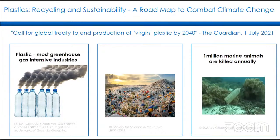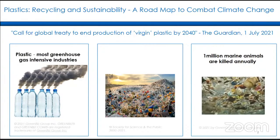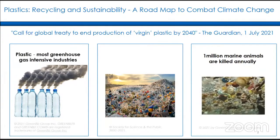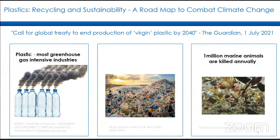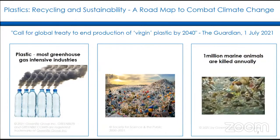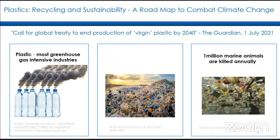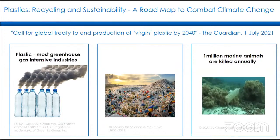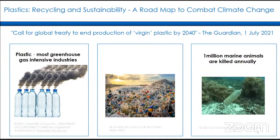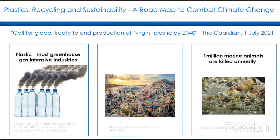In 2019, production of plastics alone added more than 850 million tons of greenhouse gases to the atmosphere, the equivalent of 189 coal-fired power plants. By 2050, the accumulation of these gases will account for up to 30% of the total remaining carbon budget. That's the amount of extra carbon the planet can tolerate before tipping global warming over 1.5 degrees.